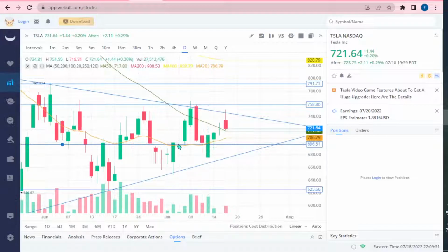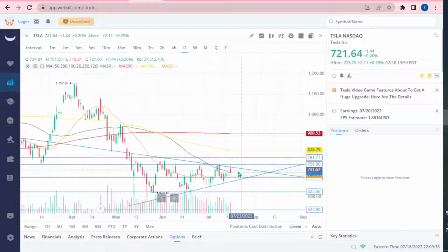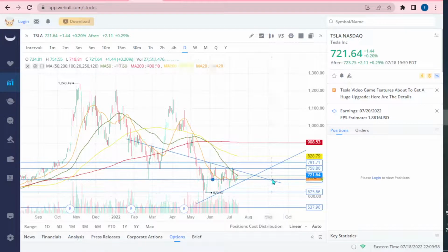So right now we do have this positive sloping 20-day moving average. And a lot can happen. On earnings, maybe we break out of this wedge, or maybe we break down below. If I'm looking at the downside, I'm looking at 625.66 being a pretty strong support. As for resistance, I'm looking at 791.71 to be a pretty strong resistance. Now, if we do break out of 791.71, then there could be a lot of upside.